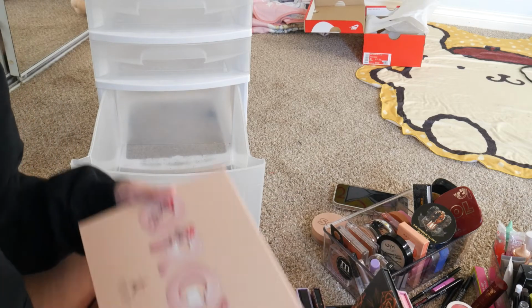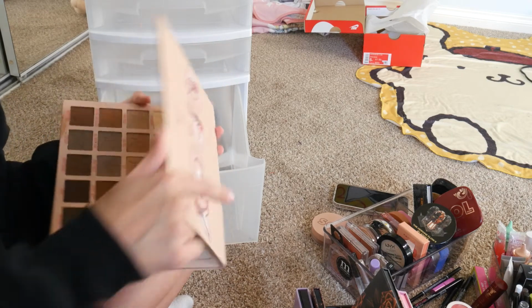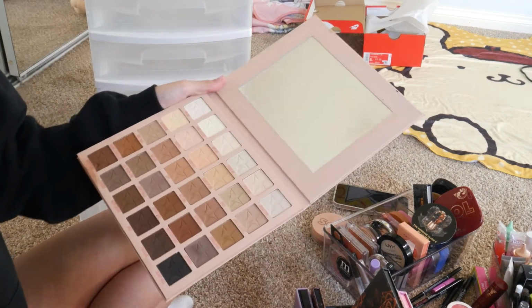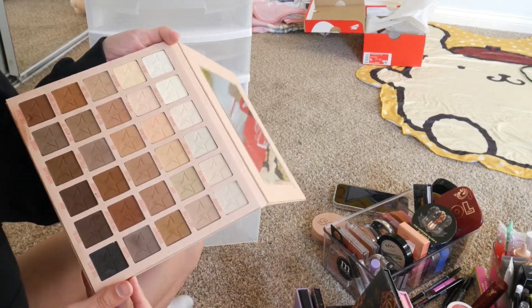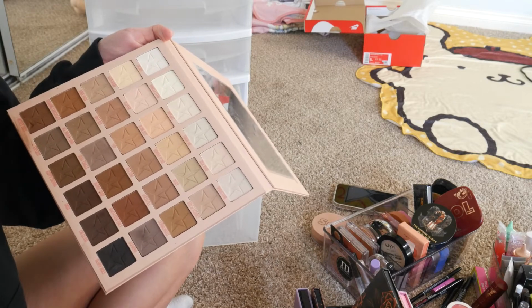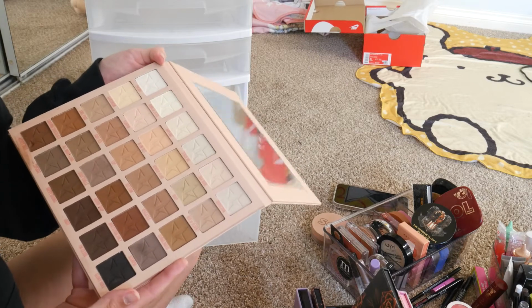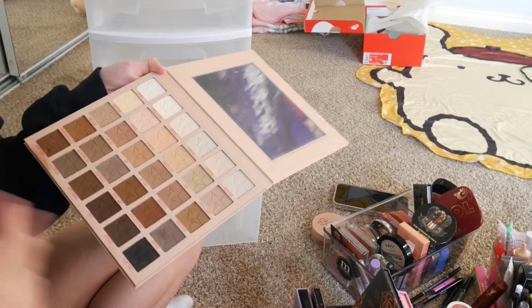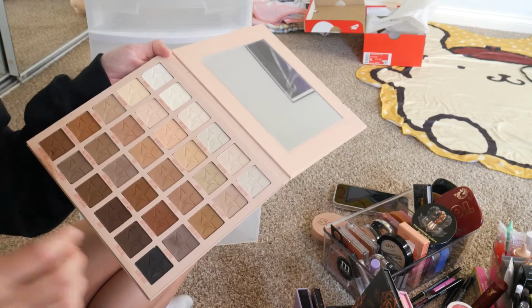So I did get this Jeffree Star palette, and it is the Big Nudes collection. This was maybe one of the first eyeshadow palettes that I bought after I started really getting into makeup and I wanted to do more cosplay looks. I'm not going to get rid of this palette. I know that I have other palettes that have these neutral tones in it, but I don't know.